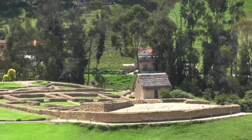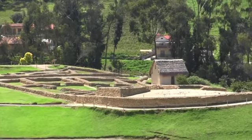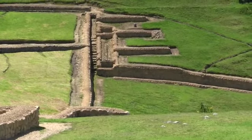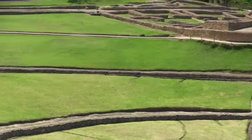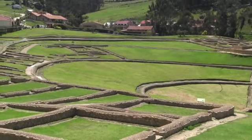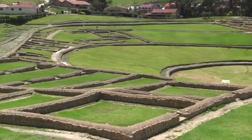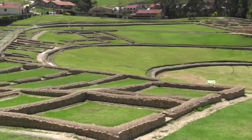This was the Cañari's Temple of the Moon, and below it was the ritual bathing area. This area off to the left here, that uses the same circular design that the Cañari used, was apparently for growing either crops or plants that were pertinent to this religious site, if you will.